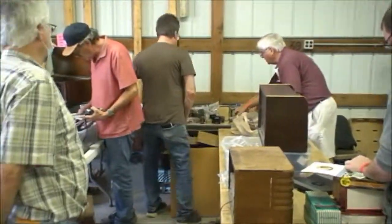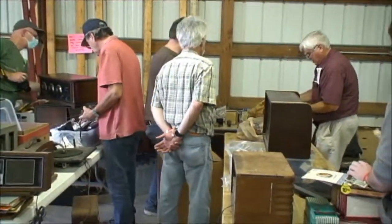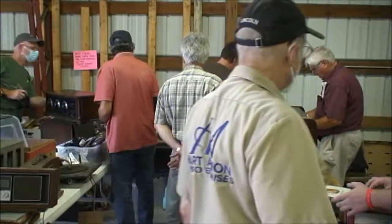All right, this back table here, whoever wants to do $2 a part or bag, come on in, grab whatever you want. $2 a box.